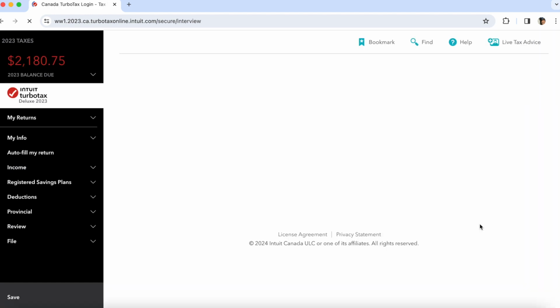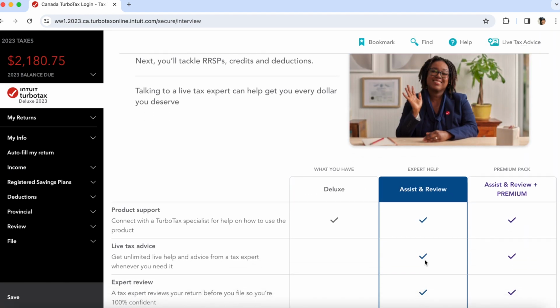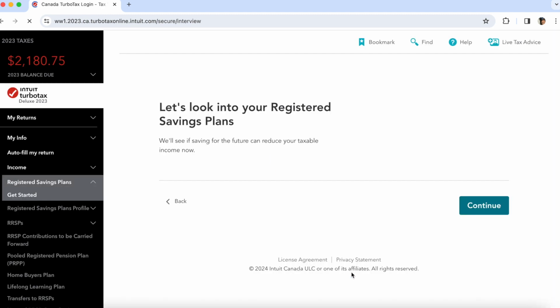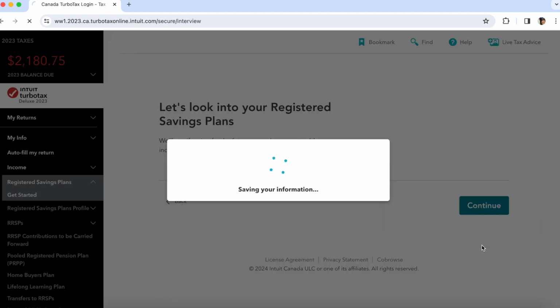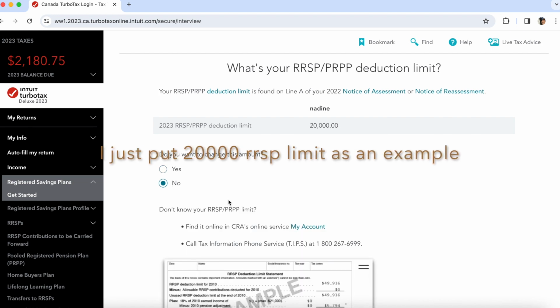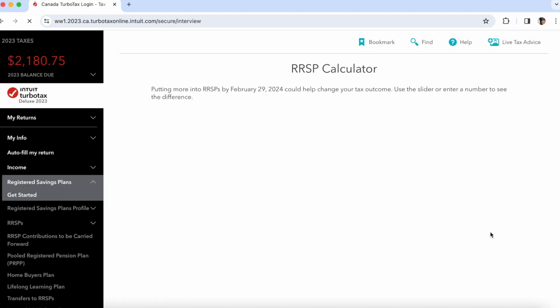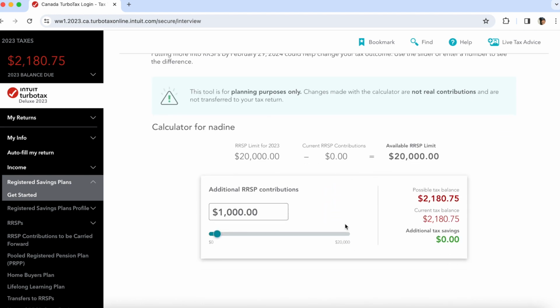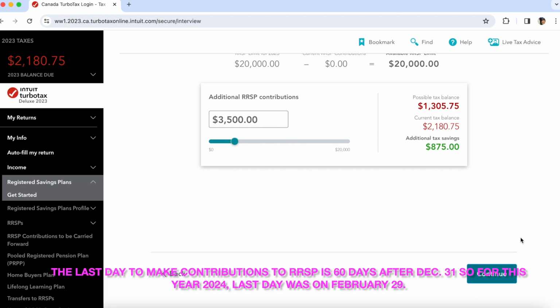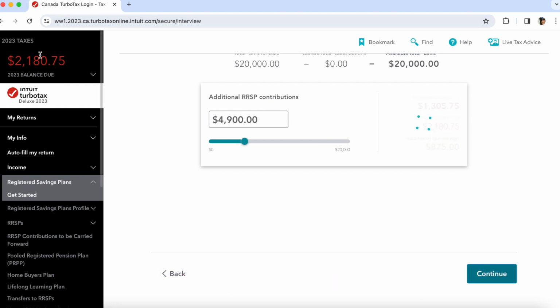I just continue and press done, and now it shows you again the amount you're gonna pay. There's this RRSP calculator, which if you have RRSP, is gonna show you how much will get deducted from your balance owing. The RRSP calculator is just an example showing us that if we contribute to the RRSP, you're gonna get some deductions.